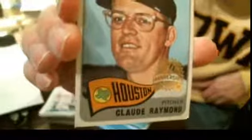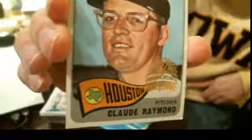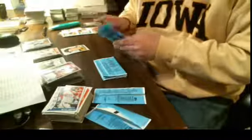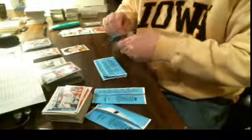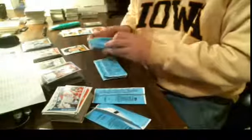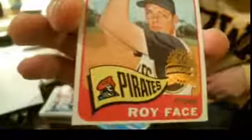Houston Astros, Claude Raymond. It's the next one. Cool little card there for you, Mike, on that first one. These packs are a little bit tougher to open. Guy I remember, Pittsburgh Pirates, Roy Face. Don't really remember, heard of, I should say, is a better way of putting it.